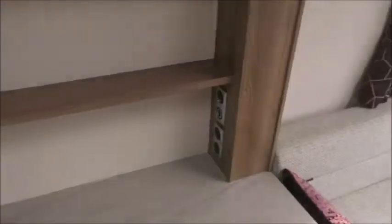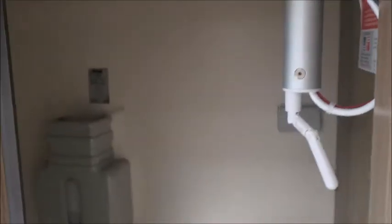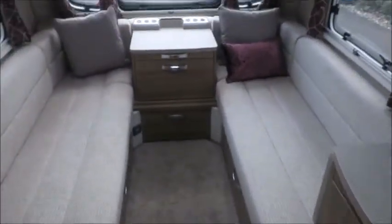Good space opposite for a TV, or to fit our key essentials. And then lastly, looking here, we've got our end washroom with our cassette toilet, our wardrobe and TV aerial, space for shoes, wash basin, separate shower. So you have it, this nearly new caravan.